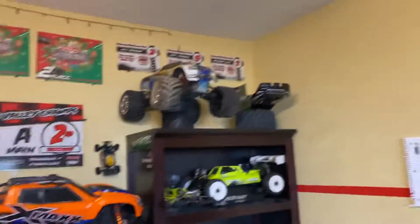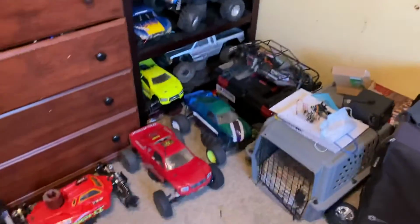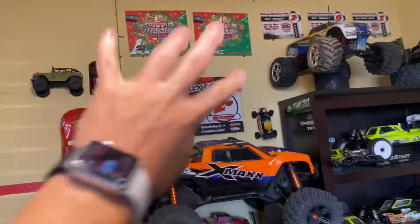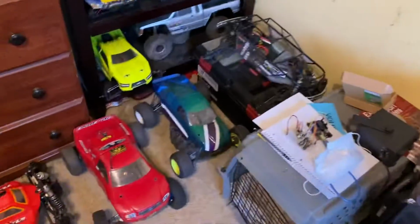But yeah, that's the collection. This is all the stuff. So yeah, those two cars run all the time. They're micros. Those things never break.